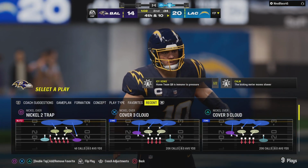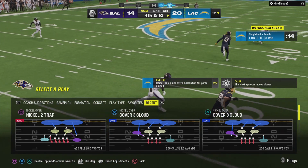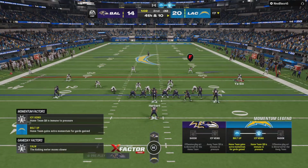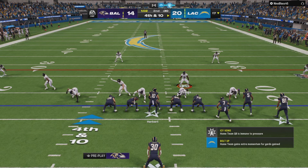As soon as he leaked out and began his route, someone on the defensive side broke with him and arrived just in time to separate him from another reception. And no move to get Herbert off the field. They're going for this.